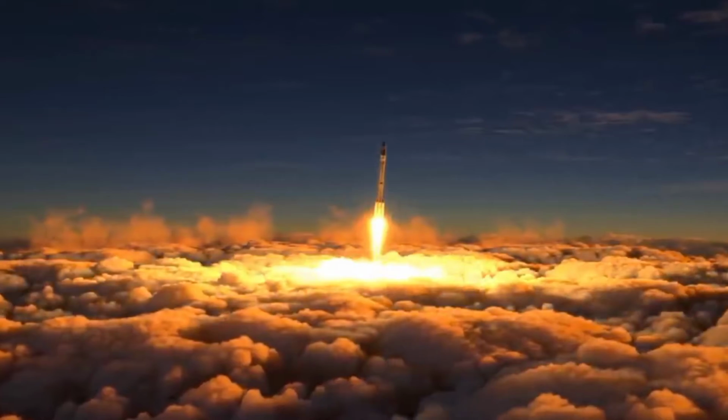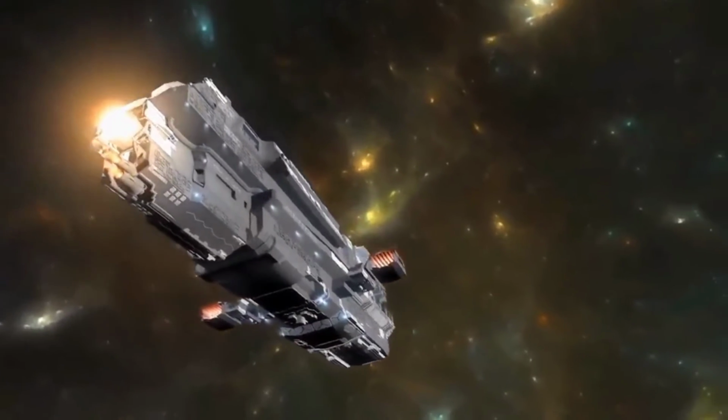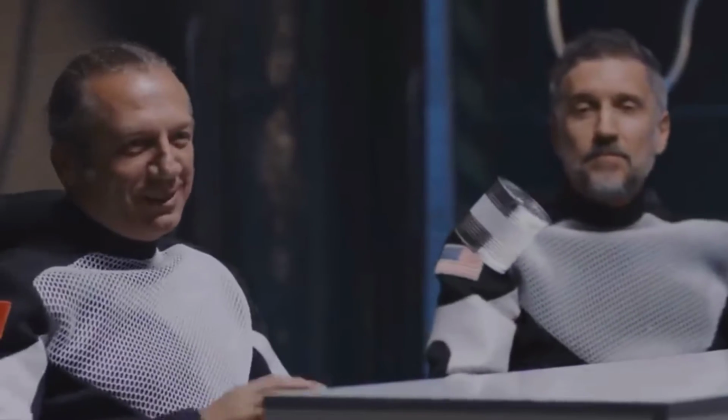At the same time, ships are launched from Earth. They'll bring nearly 100 new inhabitants and even more cargo to Mars. When this space fleet arrives at the red planet, the astronauts can taste the first food grown here.